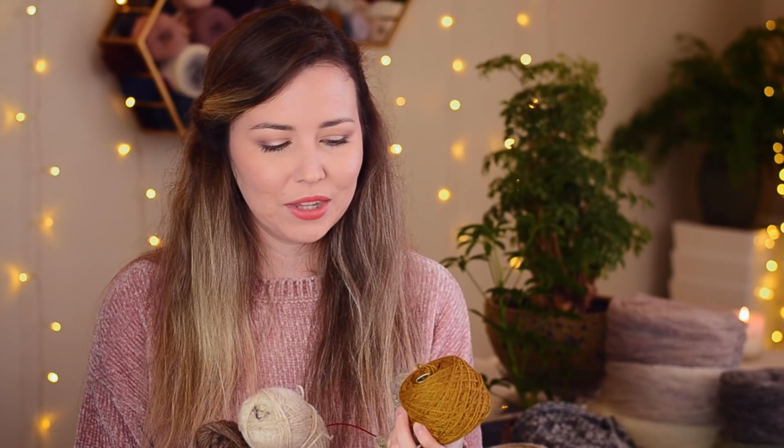So I'm also going to be using this gold, which is Alpaca 2 by Isager. This is some leftovers from my shawlography. And then I'm also going to use some Jamieson and Smith. This little guy is Jamieson and Smith. And some more of the Drops Alpaca. I think I'll do something with these guys. And yeah, we'll see how that works out.